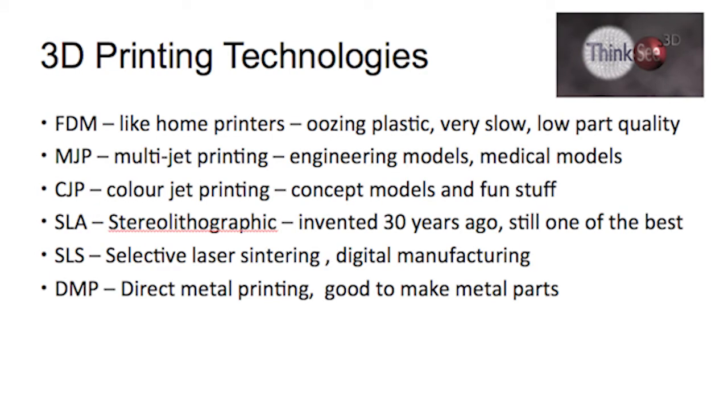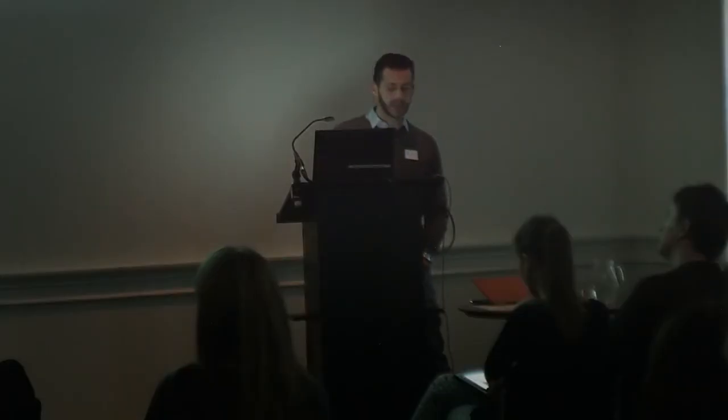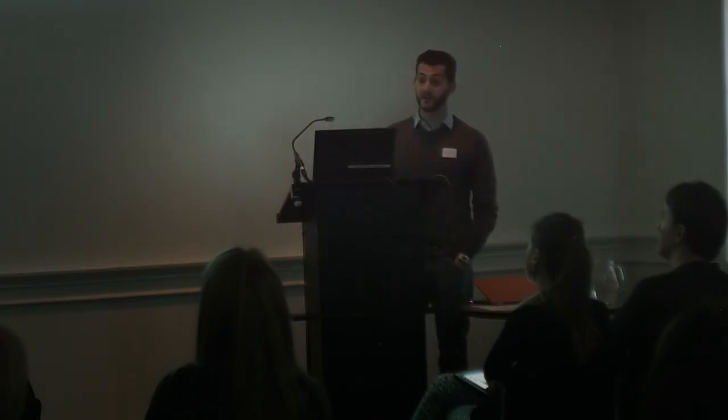Other technologies are used depending on whether you want better resolution, i.e. finish. If you want a really smooth surface, as you noticed, the gypsum printer is quite brittle. SLS and SLA have a really smooth finish, like plastic injection molding. It's a technical word. So I'll skip through a couple of the slides. I've got a couple of interesting videos I want to show you on how we made the dirk.